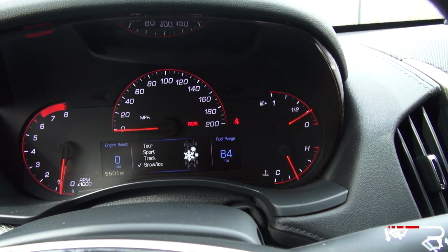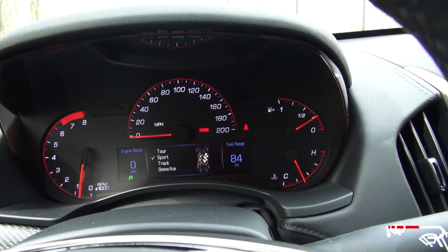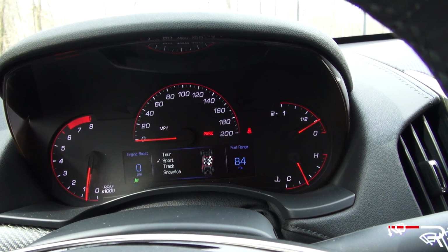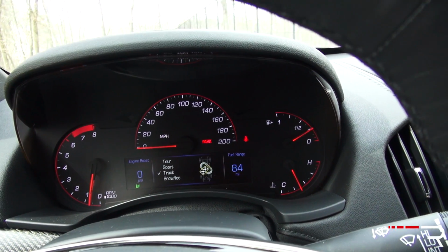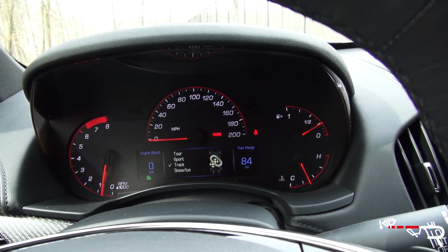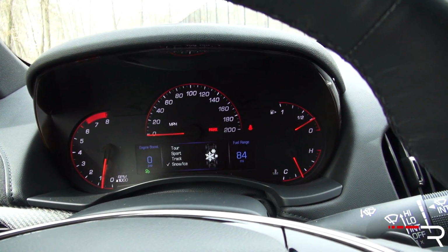Sport mode basically gives the car a little bit of a stiffer ride. It alters the steering and alters the exhaust note. I actually prefer the sport mode. It's a very nice mode for everyday driving if you plan on driving fast. Track mode, of course, amplifies everything even further. It makes the stability control not intervene as much. And then, of course, there's a snow and ice mode for those of you who do live in the colder states.